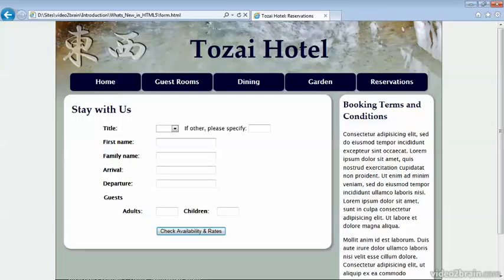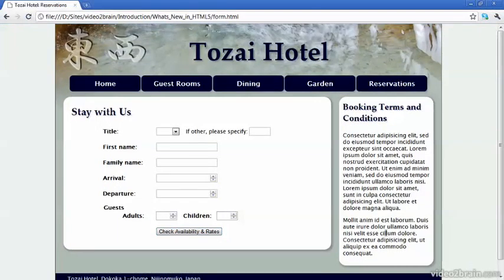However, this is what the form looks like in Google Chrome. As you can see, the Arrival field actually fills it automatically with a date. The Number field has a number stepper. And if I try to submit the form without filling in one of the required fields, it'll tell me off.